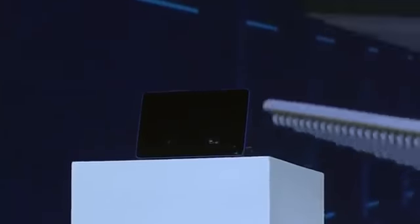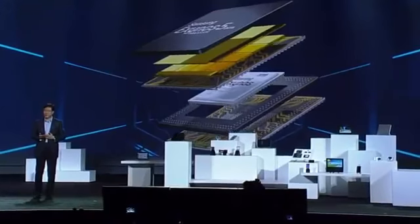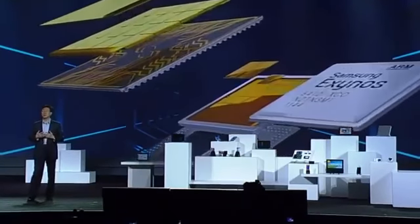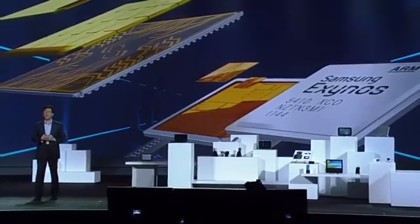An architecture that gives you all the power you want to run intensive applications, but is smart enough to conserve energy when running more basic tasks. Ultimately, we are saving energy and prolonging battery life. So, let's see what the processing power of Exynos 5 Octa will allow devices to do.